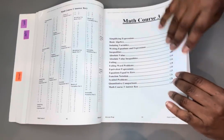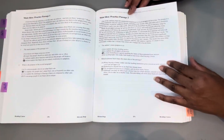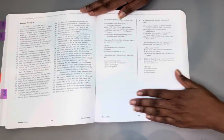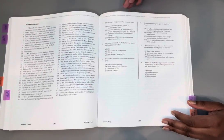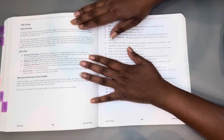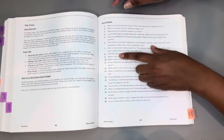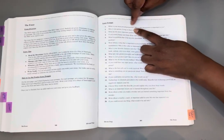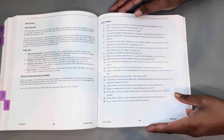Following the math is the reading section. They have mini passages and full passages. So as an example, these are some of the shorter passages. And then here's an example of a longer passage. So the kids really get a strong sense of the kinds of questions they're going to see on the ISEE. I want to show you the essay portion. Here you'll see that it gives an overview, and then it just gives some prompts, which allows them to free write about the prompt. Like one prompt is, what is your most prized possession? And then they get to free write about that for 30 minutes.